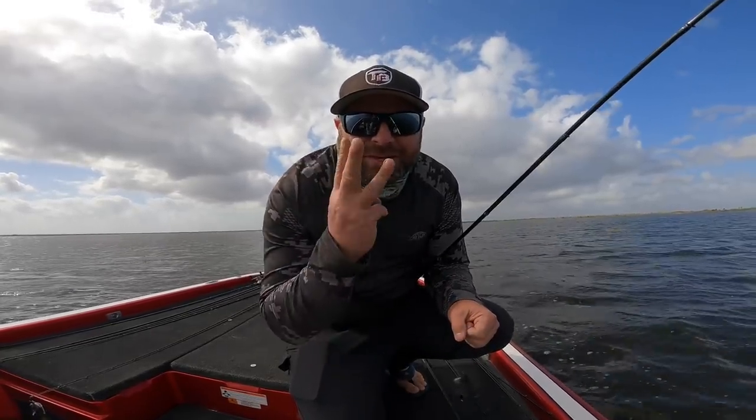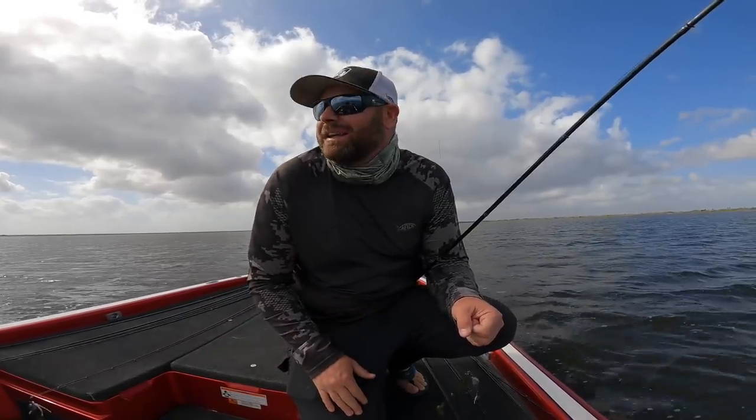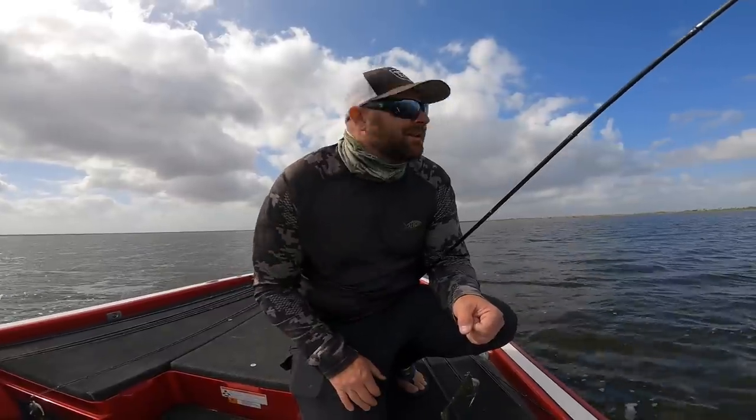That fish ate it three times before it actually ate it. It actually felt like a bluegill bite, and then finally hit it hard and I got it. But now we just need to find some big ones.